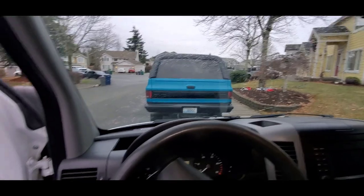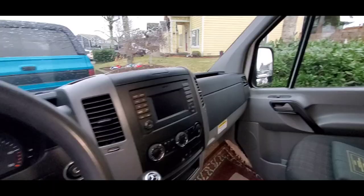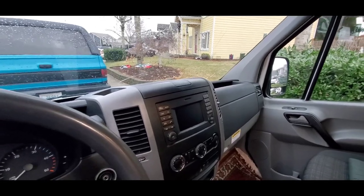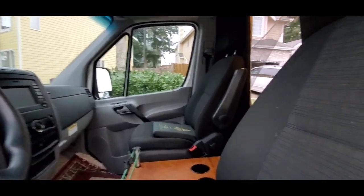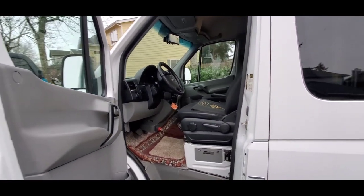Man, someone better get this. They're only asking $65,000. But if you're interested in this, leave me a message in the comment section, and we'll see what we can do. But it's also listed on OfferUp. We're in the Seattle Tacoma area.